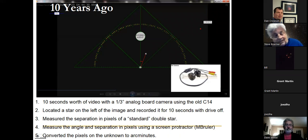And then I would start looking for other stars to measure. I found on a Sky and Telescope site what they call standard double stars. They would say, for this double star, it hasn't changed in age, so the position angle is this number, and the separation is that number. I would use those to calibrate it. And then I would take a picture of a double star. And here's an example. You can see the stars here.